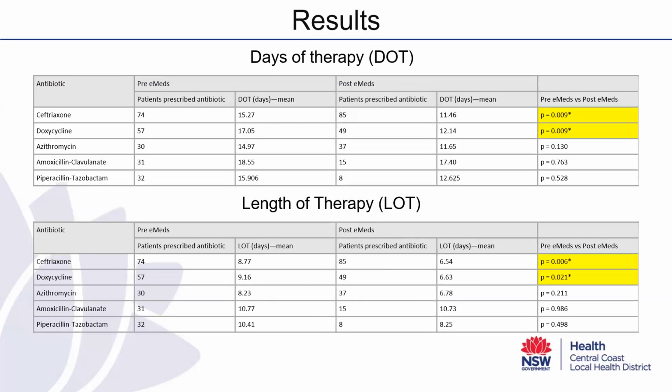It was also demonstrated when stratified by antimicrobials, ceftriaxone and doxycycline were the most used, mainly because ceftriaxone is the restricted antimicrobial and was included. And there might be other CAP that might have been treated with Ben10, but it's not restricted, so wasn't included.